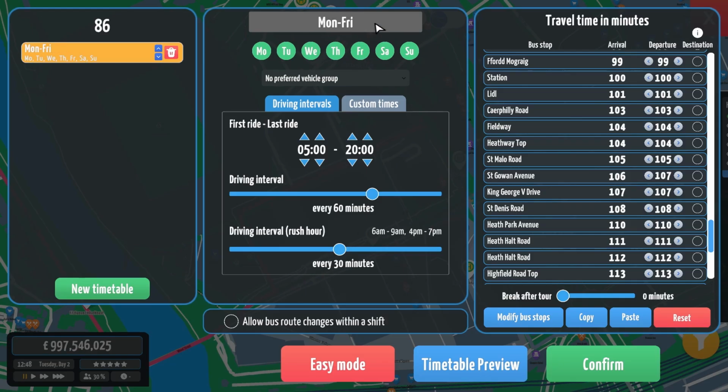The 86 is a limited service, only operating 7 times each day, Monday to Saturday.